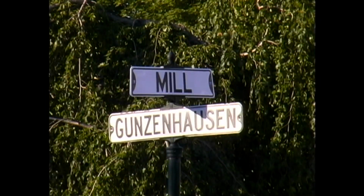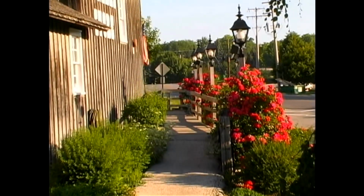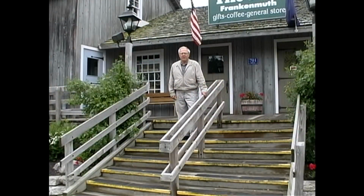So it's an operating mill. It has the ability to produce flour, and we'd now like to take you through the mill and show you how the mill actually operates.